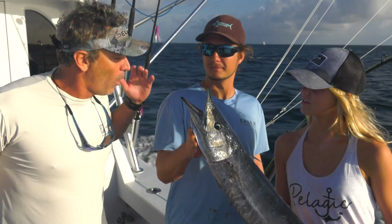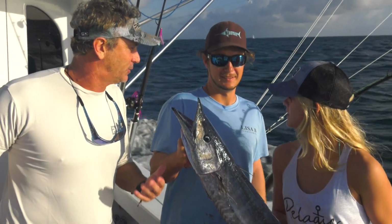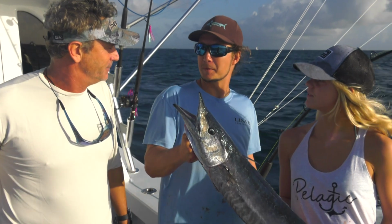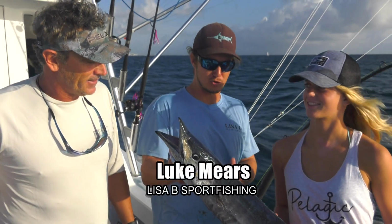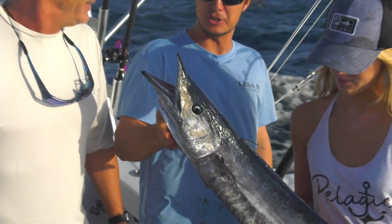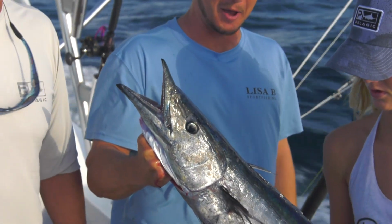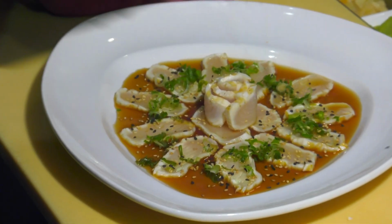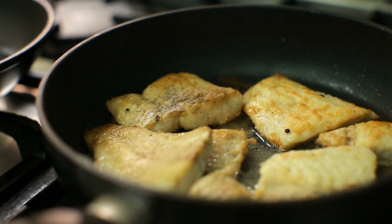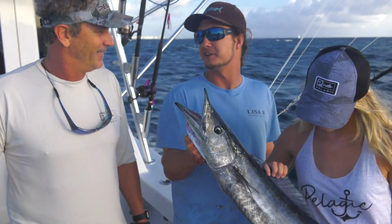So Luke, what is it about this fish that makes it so special for anglers coming to South Florida and the Palm Beaches? Just about everything. They fight really hard. They pull some drag. They got crazy head shakes, sharp teeth. Just everything about them just gets my adrenaline pumping. Not to mention, they're my favorite fish to eat. If you like sushi, great sushi. If you like fried fish, great fried. However you like it, it's my favorite fish out here.